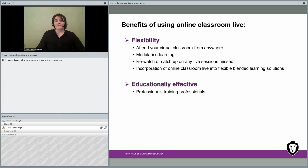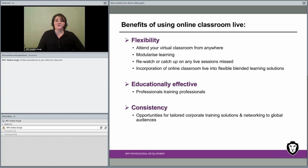And first up, I've got to focus on flexibility. Rather than having to travel to a particular venue, you can access this from your computer wherever you are based. We also deliver this training in short, bite-sized chunks, typically 90 minutes to 2 hours, which fits in well with people's busy working day. But also by delivering in bite-sized chunks, it allows you to go away and digest and think about what you've learned. So educationally it is very effective.